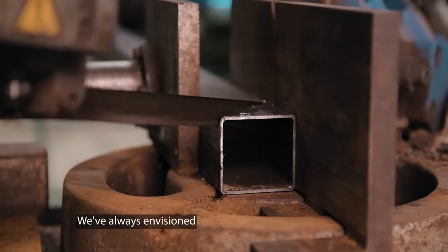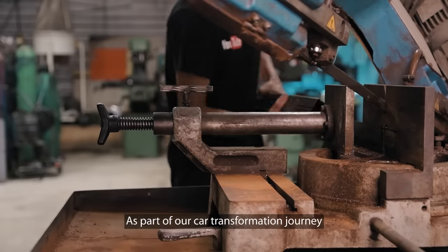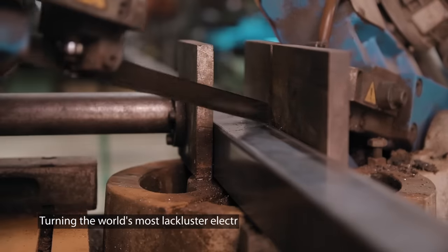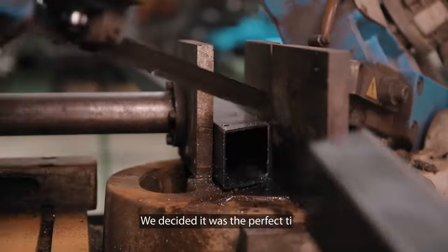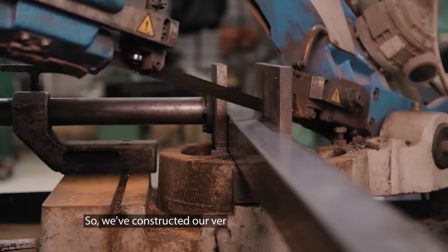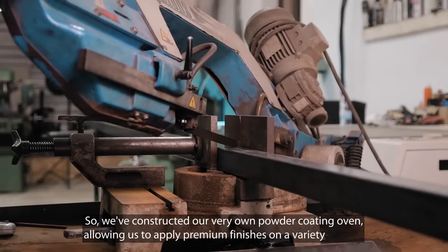We've always envisioned creating a project of this magnitude. As part of a car transformation journey, turning the world's most lackluster electric car into an absolute showstopper, we decided it was the perfect time. So we've constructed our very own powder coating oven, allowing us to apply premium finishes on a variety of parts.